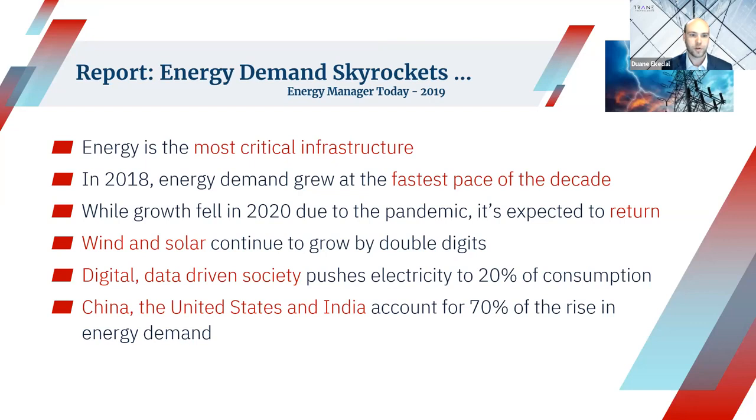But with wind and solar, those are definitely going to be continuing. I showed earlier at the beginning of the presentation that that's going to be significant growth through 2050, right? And digitally driven assets is going to be a big push going forward. But as it stands right now, China, United States, and India account for about 70% of the energy rise across the world.